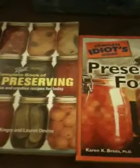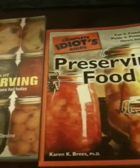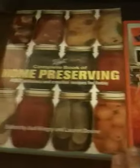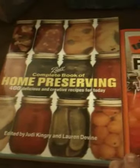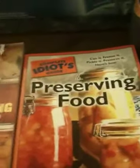Another thing I picked up, I picked up two books that we've been wanting to get. Down in Indianapolis, they have a Borders store, and as you know, Borders is going to be closing for good. They had all their books on sale, and we picked up the Ball Book of Home Preserving and the Complete Idiot's Guide to Preserving Food, something we've been wanting to get, and finally got it.